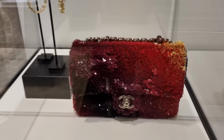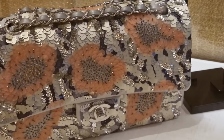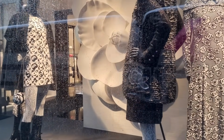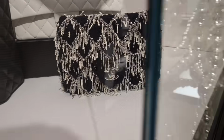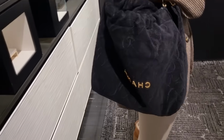Yeah, let's head to the flagship store. They don't have so much new stuff here. This one's also super cool. Okay guys, Chanel 57th Street, that's their flagship store. Let's see what we find here. Wow guys, look at this. This is a gorgeous little blingy bag. I really like this one. It's gorgeous. So they don't have the Camellia, the black and white one, but they've got this one that we've seen in pink.